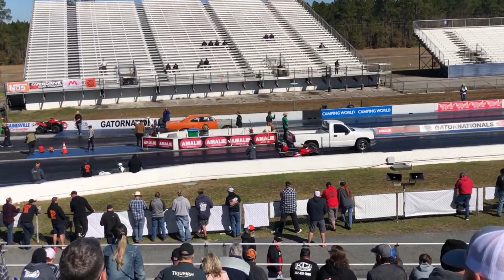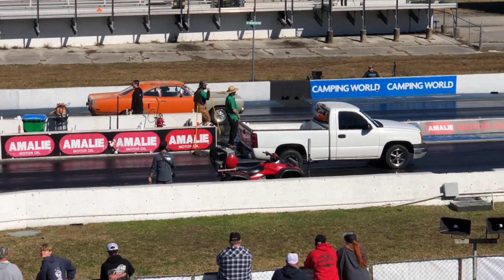This is the perfect example of patina. They don't care what it looks like. Just take it out, drive, and have a good time.